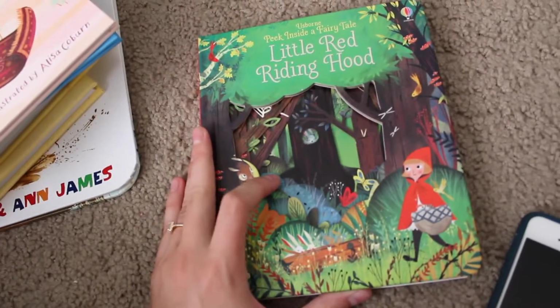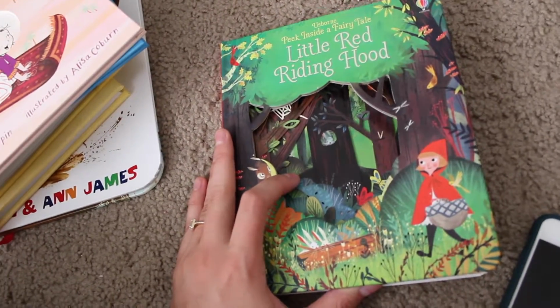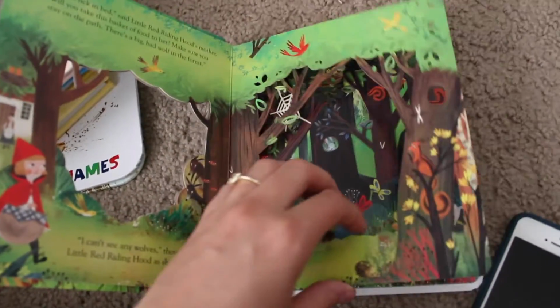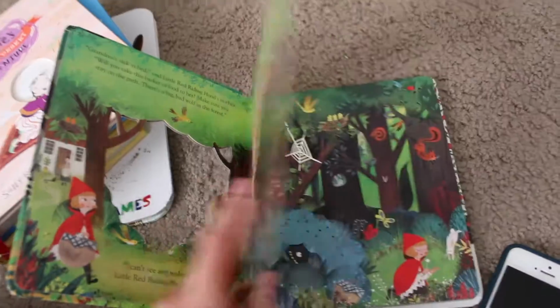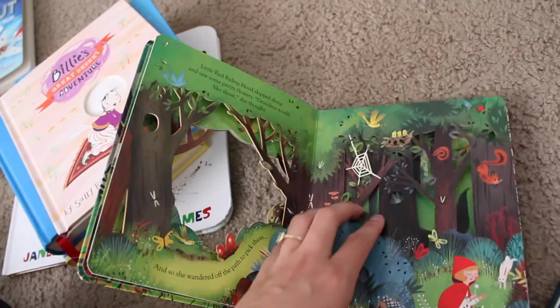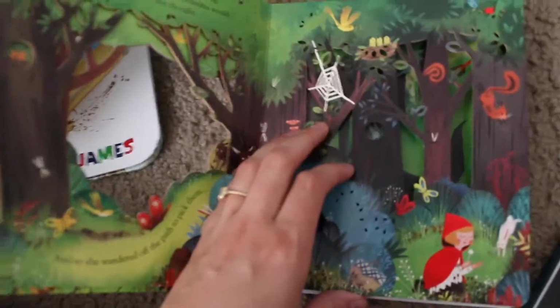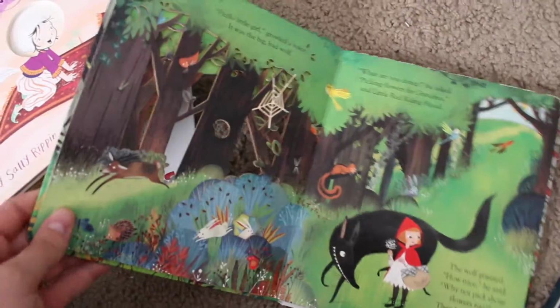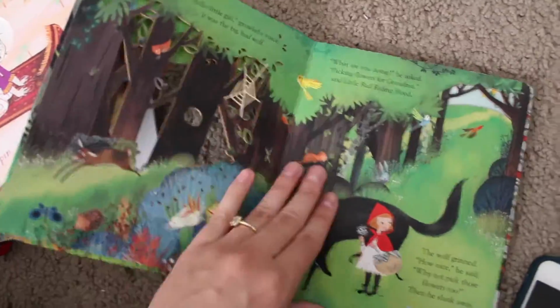Okay, so these are some other story type books that I love, and I can't wait to read for Layla. This is A Peek Inside a Fairy Tale. This was really popular. It sold out for a little while, but it's just beautiful. The illustrations are pretty. It's a cut through, so the story of Little Red Riding Hood is told, and it's so pretty. The picture is beautiful on both sides. It's a little overlay.